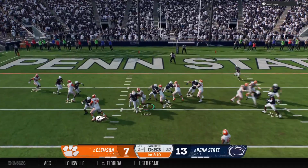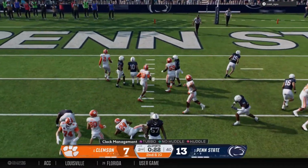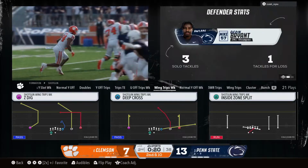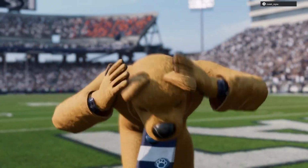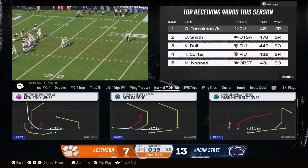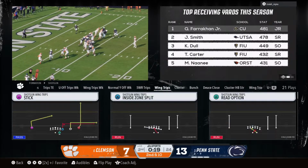It's a shotgun run call. Breaks the tackle to get back to the line of scrimmage, but that's it. Well, the defensive line does their job eating up those double teams, freeing up the backers to make the play. Offense stops the clock with their second timeout to talk strategy.